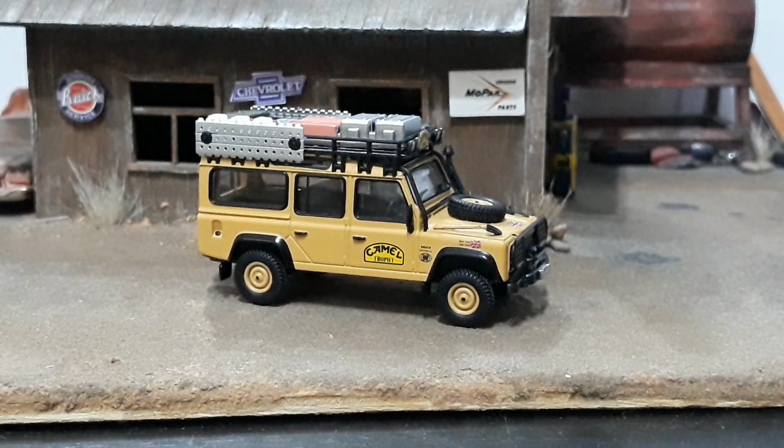All of them are pretty much the same release that is available in regular release Mini GTs, except for the GTR. The GTR is very exclusive with its paint job and high wing and stuff. And I did order one of them, and we will be unboxing it together maybe in a week or two. It's on its way from Hong Kong.